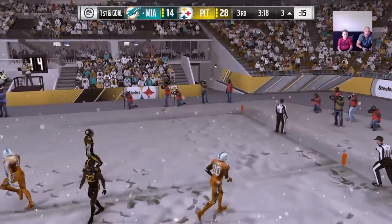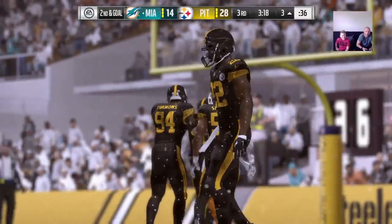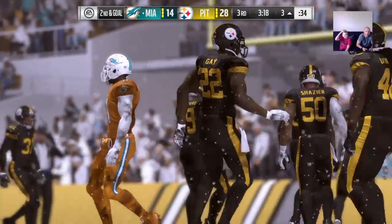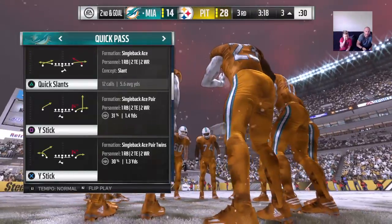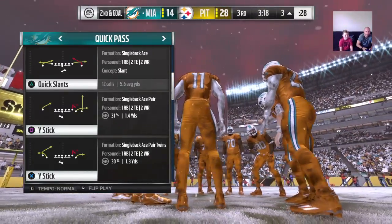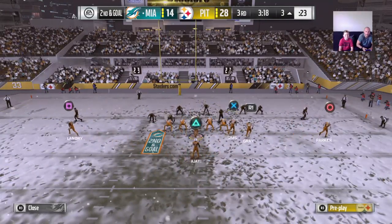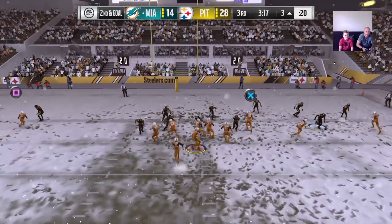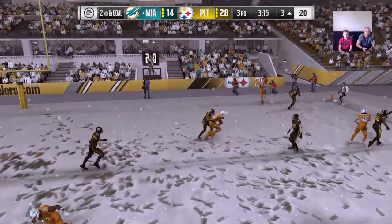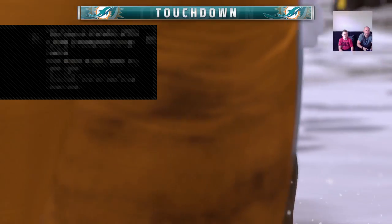Tannehill. Whoa, he slipped on the snow. He couldn't even get going. Yeah, like, why did you throw it at him? Was it an accident? No. Like, no, I did it on purpose. Into the first down pass play. Now it's second down. Dang it. That was not the play. Whoops. That was the play I was looking for.